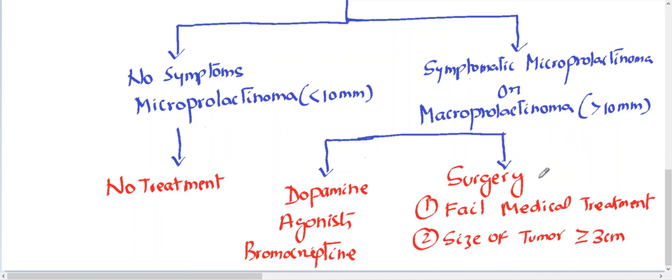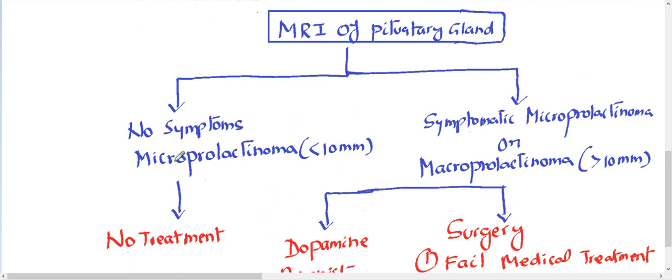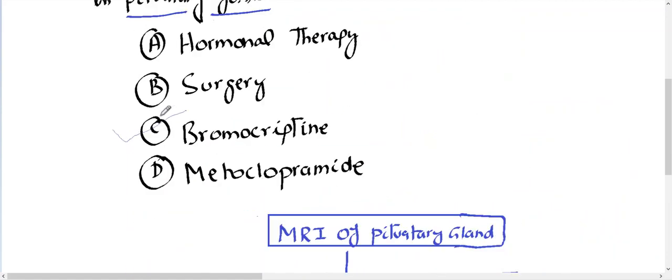When do you go for surgery like transsphenoidal surgery? If the medical treatment fails, or if the size of the tumor is more than or equal to 3 centimeter. Now let's go back to this vignette. Here the vignette says the tumor size is less than 10 millimeter, but the patient has symptoms. If there were no symptoms, then we could have gone for no treatment. But the patient has symptoms and it is less than 10 millimeter. So obviously you will go for a dopamine agonist like bromocriptine here, right?